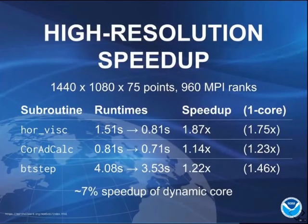A good question is, I did this on one core, and does this translate to a proper parallelized code? And the answer is mostly, largely speaking, yes, but not entirely. So this is comparing it to a 1400 by 1000 model with 1000 CPUs. And so we do see that the speed up in the horizontal viscosity actually got better. It's 1.87 versus 1.75. And that's because we are getting out of that RAM bound limit.